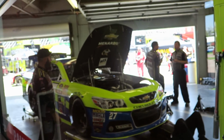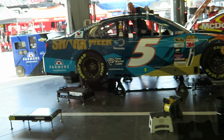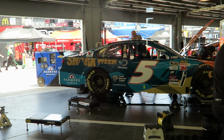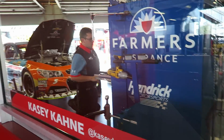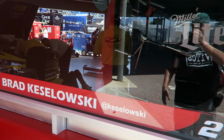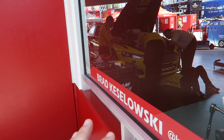Hey, Paul Menard's crew is in here and actually working on his car right now. See the guy under the car? Engine's open. Very cool. You see Kyle Busch's car over there, Shark Week number 5. Really cool paint job this time. Sharknado star Brad Kozlowski. I don't know why I give him so much airtime.